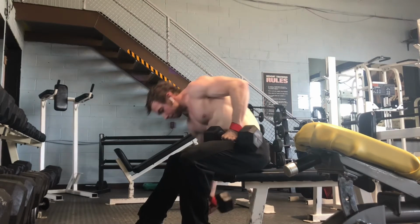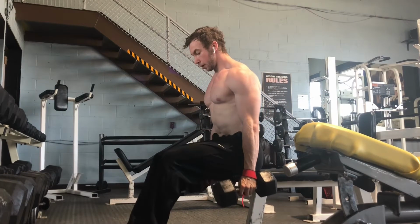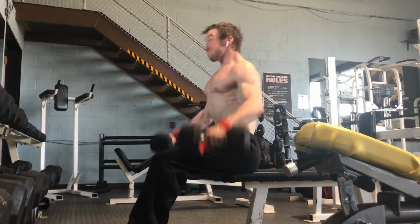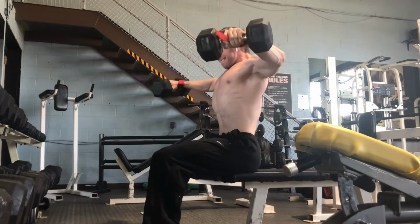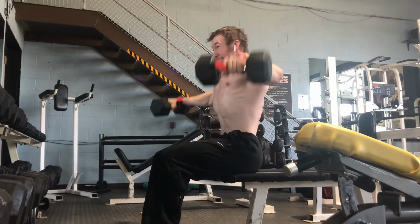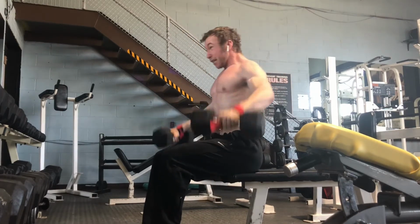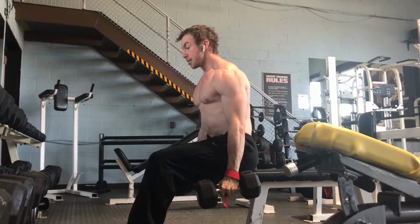So as this third set goes, it gets a little bit sloppier with my form. Something I'll rectify on the last session for chest, shoulders, and arms with a different rep scheme. But 35 pounds, sets of 10, 10, and then another set of 9 here.